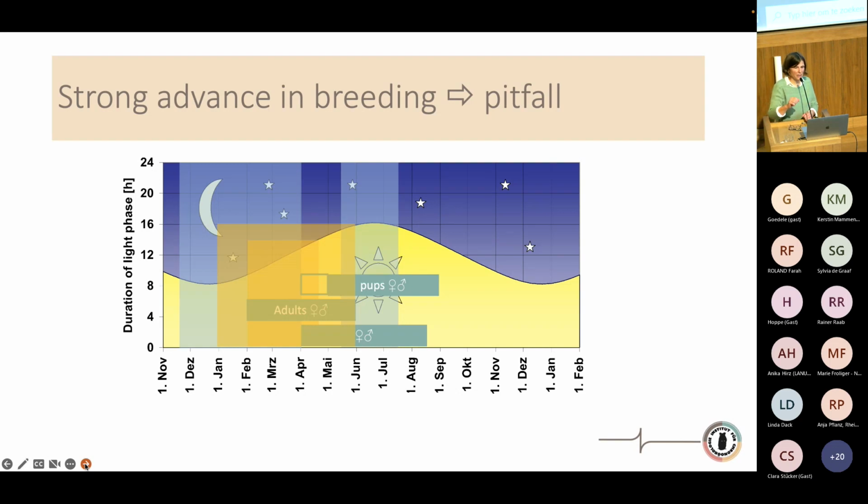Then when the photoperiod is shortened again in the breeding colony, and especially when you want to release hamsters, so normally hamsters are released maybe in May, or even if you want to release earlier, that means a strong decrease of photoperiod by half an hour or something. So at the moment of release, you stop their reproduction. So these animals are not reproductive anymore. You could release dead hamsters as well. They don't add anything to your population anymore. So there won't be pups from these animals.